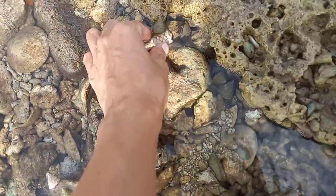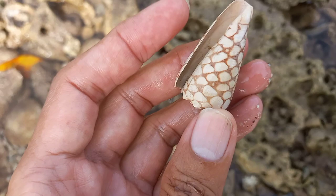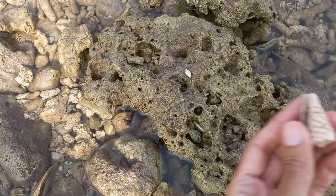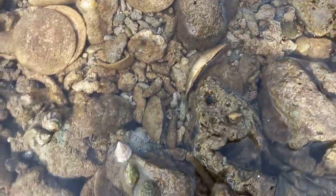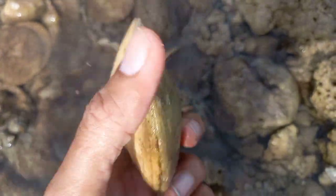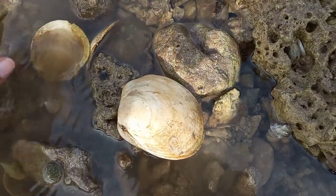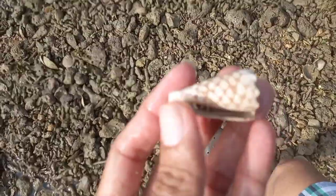Beautiful one. This is a cone. A beautiful cone. You can see here plenty of shells. Big, but no, it's not alive. So we are lucky, found this one. So lucky to find this one.